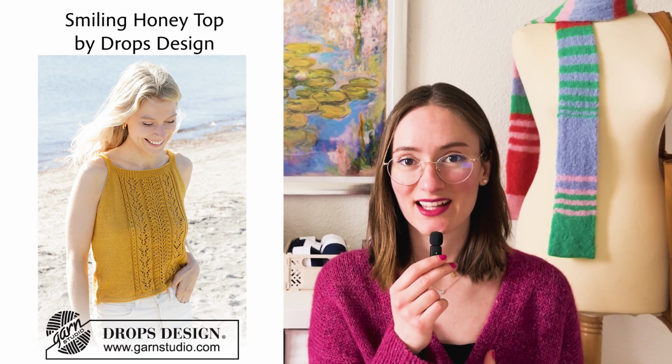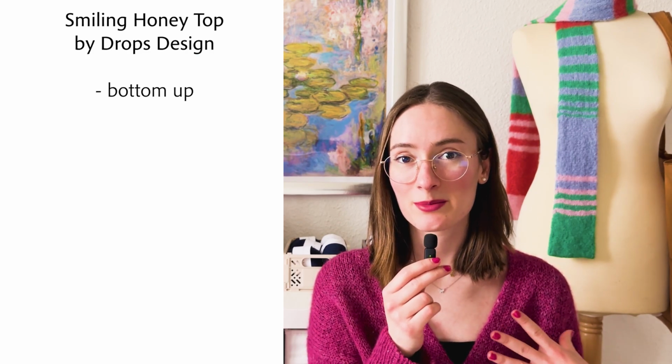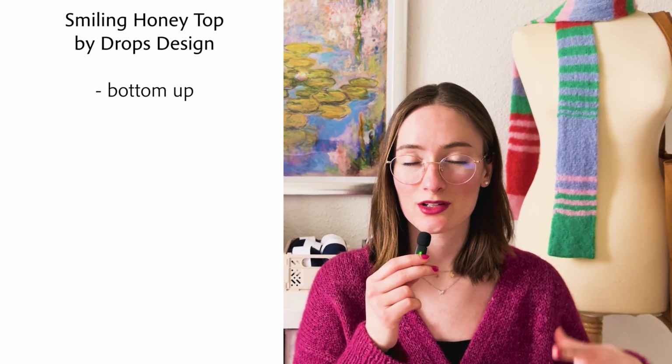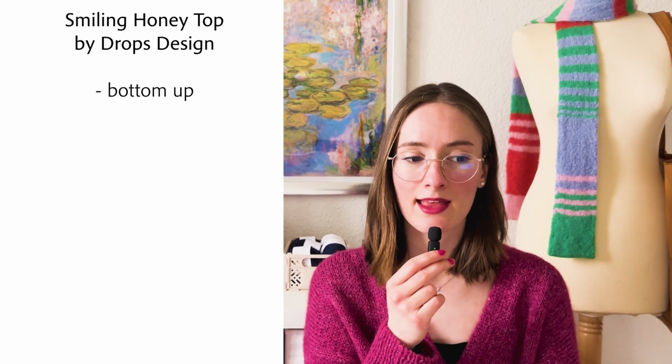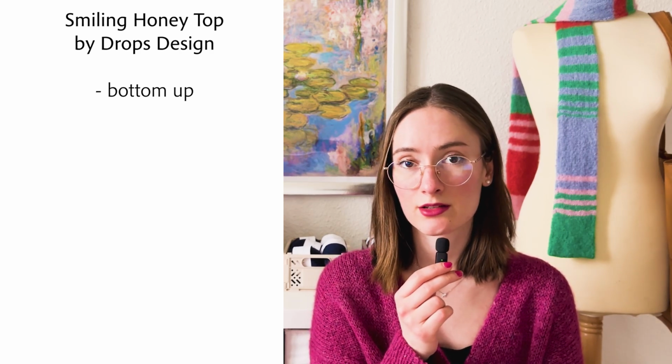Next one is the Smiling Honey top, also by Drops Design. In case you didn't know, Drops Design has a huge library of free patterns, knitting and crochet patterns, which, if you want to check them out, I will link everything down below. The Smiling Honey top is another lovely lace pattern top, which this time is worked from the bottom up, and the top itself is worked in 2 different panels. So you work front and then back panel, and you sew the sides together. Also, the lace pattern is smaller than on the other top.